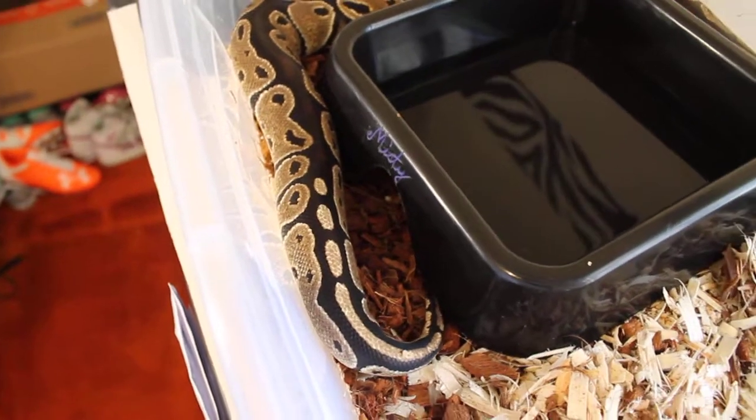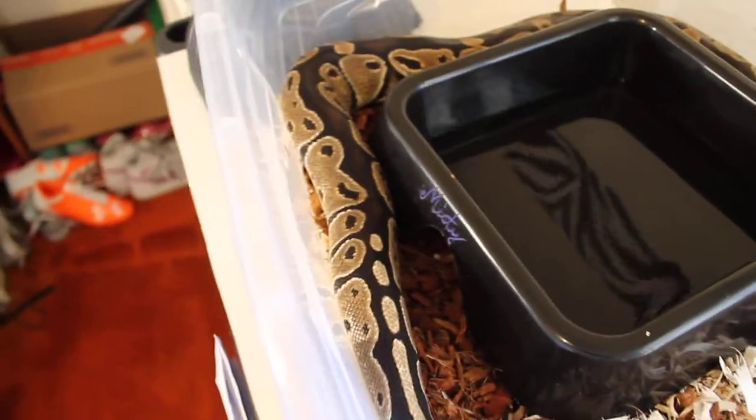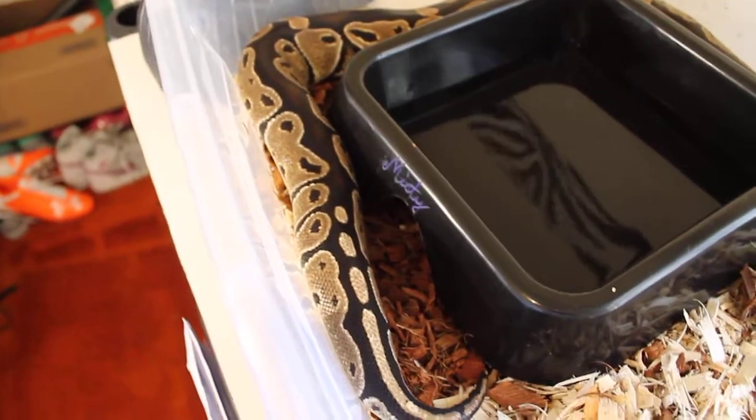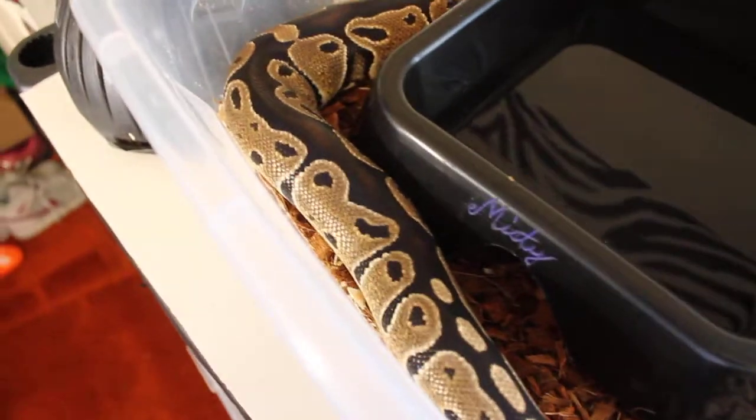But anyway, and then I lost a female pastel named Goldie. She was a beautiful snake, but I've got pictures and maybe even a video or two on my Facebook of both of them. You guys can get on there and check that out. They were both beautiful snakes.